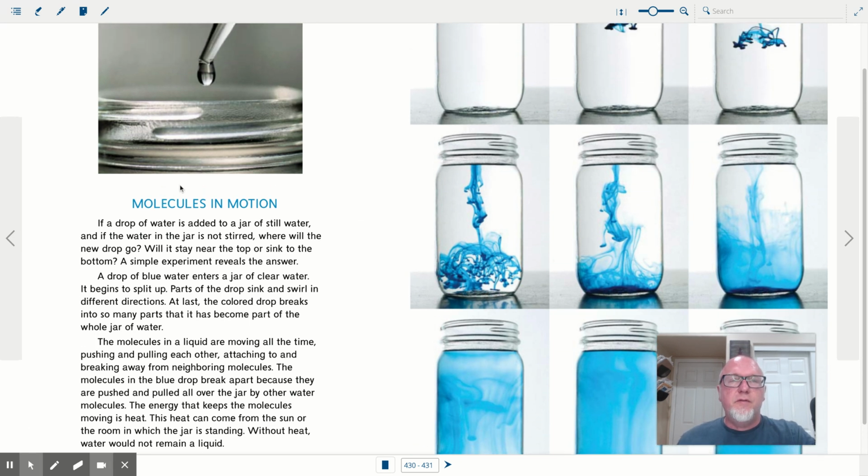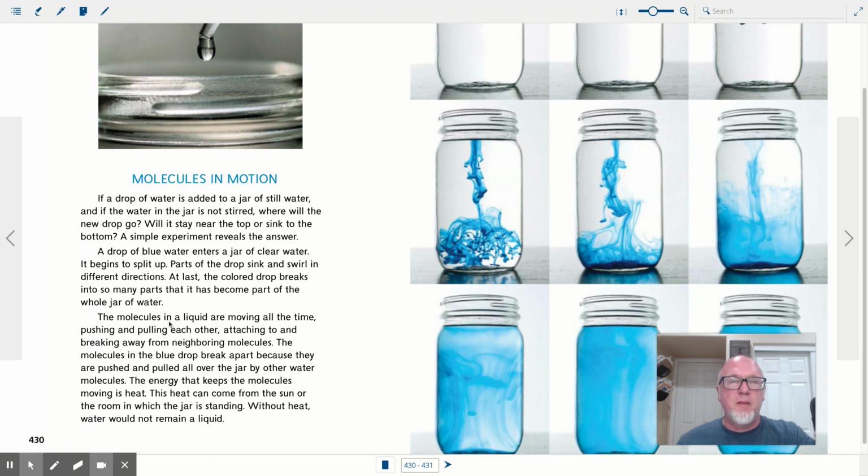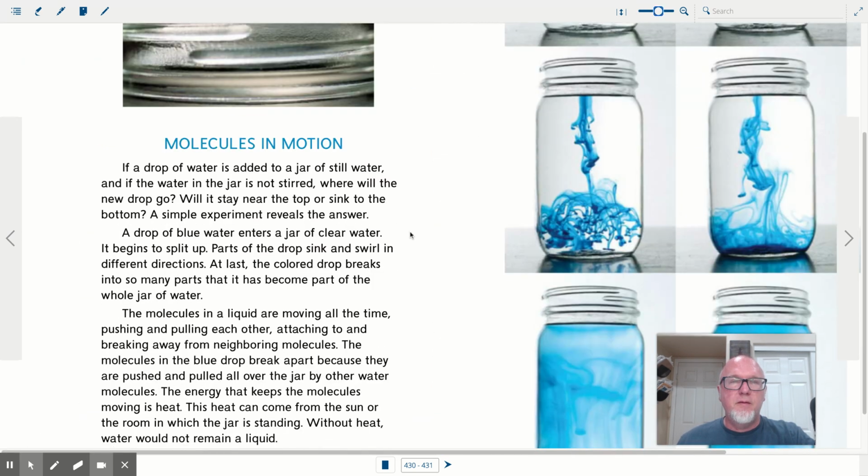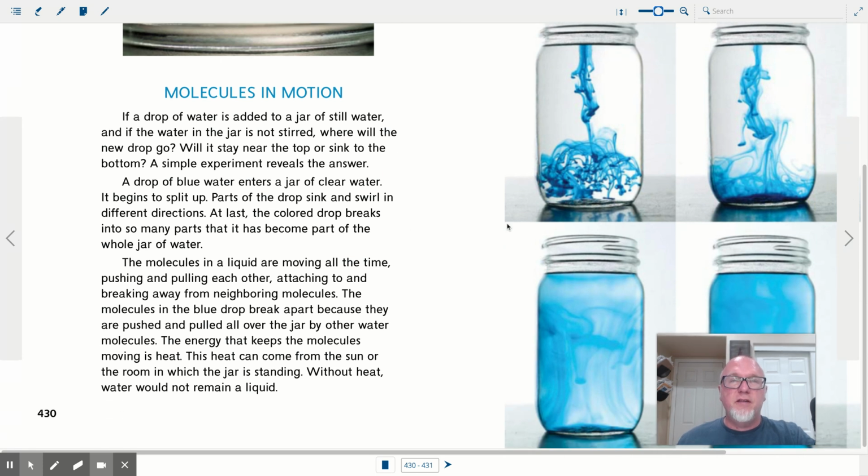So we always want to look at the headings: molecules in motion. That tells me that all of these paragraphs will be about that topic. The molecules are in motion. I'll zoom in a little bit for you. If a drop of water is added to a jar of still water, and if the water in the jar is not stirred, where will the new drop go? Will it stay near the top or sink to the bottom? Here's a simple experiment that reveals the answer.